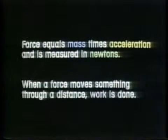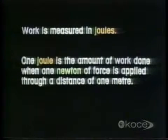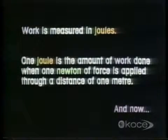The story so far. Stationary things don't want to move. It takes a force to move them. Force equals mass times acceleration and is measured in newtons. When a force moves something through a distance, work is done. Work is measured in joules. 1 joule is the amount of work done when 1 newton of force is applied through a distance of 1 meter.